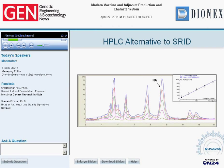What you can see here is a profile of VLP vaccine on a reverse phase HPLC, and we've identified here the HA peak. We've run here different amounts of the VLP vaccine, normalized the level of each peak at the HA position, and plotted that as a graph. And as you can see, the concentrations form a straight line, which allows us to very accurately measure the concentration of HA in any unknown sample against the reference sample.